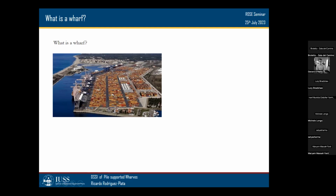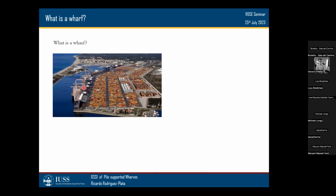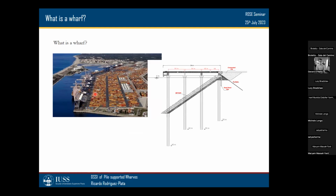So first, to give a brief context about what is a wharf. A wharf, as you can see here in the image, this is the port of Gioia Tauro. Here, these container cranes are unloading or loading a vessel, and those cranes are mounted on a thick deck, and that deck is in turn supported on a series of piles. This structure, in which the cranes are mounted and which allows for the berthing and mooring of container ships, is called a wharf. In this case, it's a large diameter pipe supported wharf here in Gioia Tauro in southern Italy.